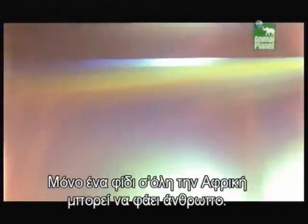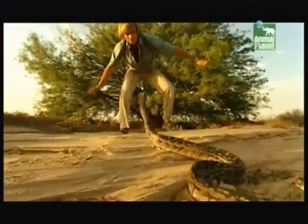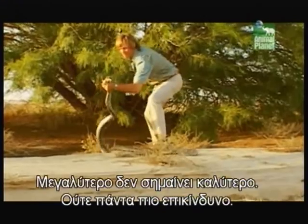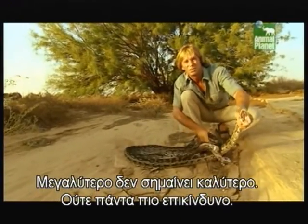There's only one snake in the whole of Africa capable of eating a human being. Fortunately, it would have trouble killing one. Bigger is not always better. In this case, not always more dangerous.